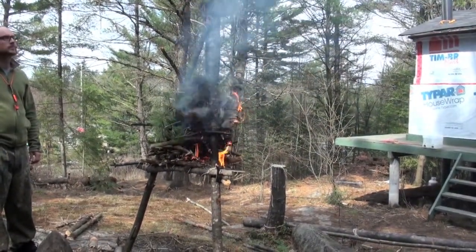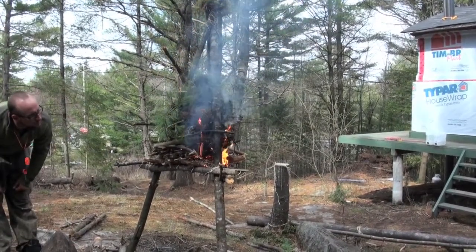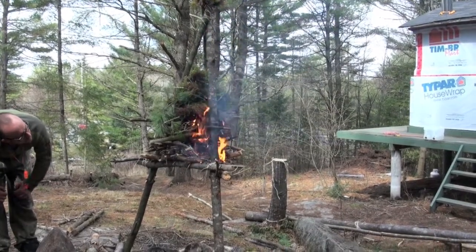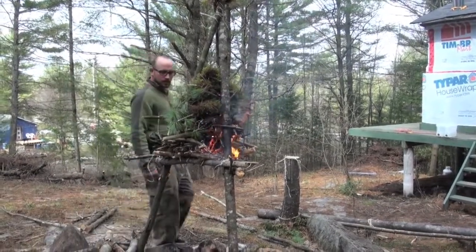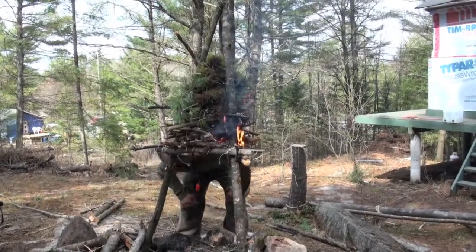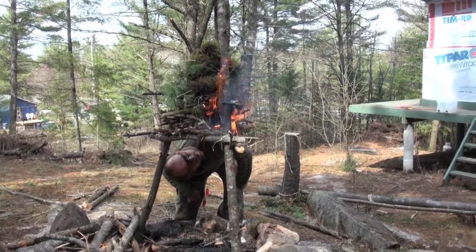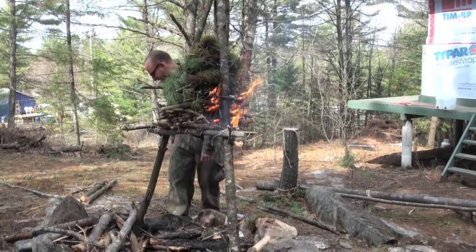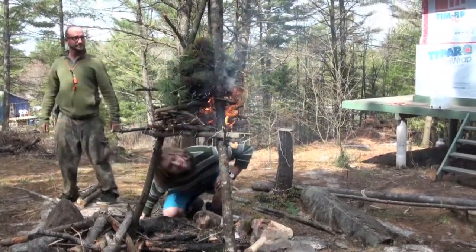See, now you can see the smoke. That's a fire. You ever looked up into a fire before? No, but I'd want to. Now you can. Careful it doesn't fall on your face.